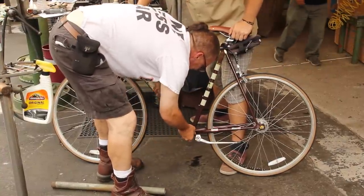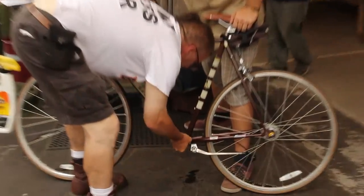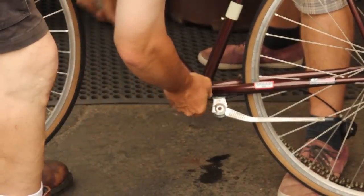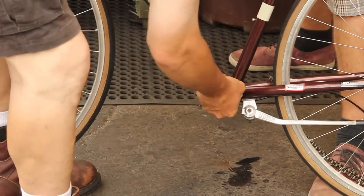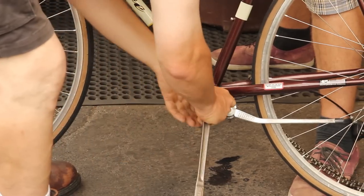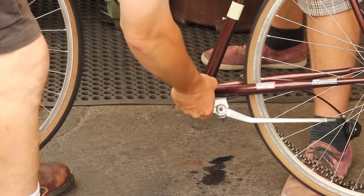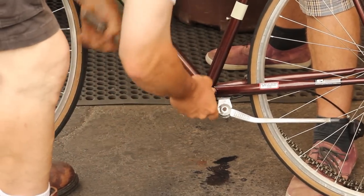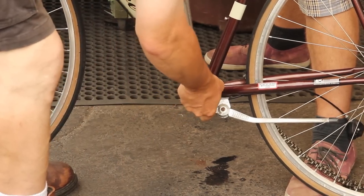We must be getting close to getting out of it. You can see how corroded and nasty and ugly it is. I still can't even twist it off, Marco. Oh yeah, baby. Oh, Christ.